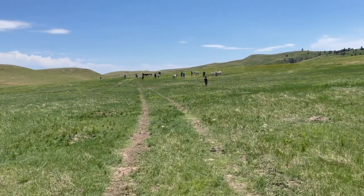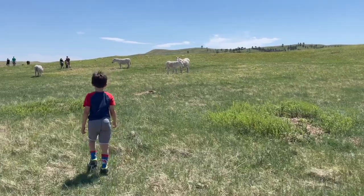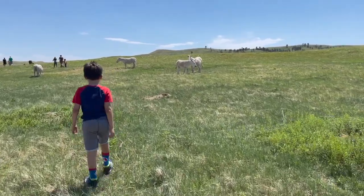And I was like, ooh, what are those? But we were too far away, just in the car, to really see what they were. But a lot of people we saw walking through this field to go check them out. So we joined them. And what did we find? Burros.